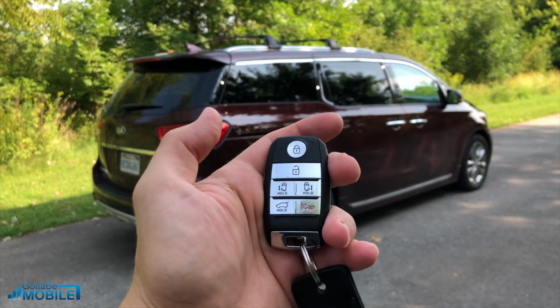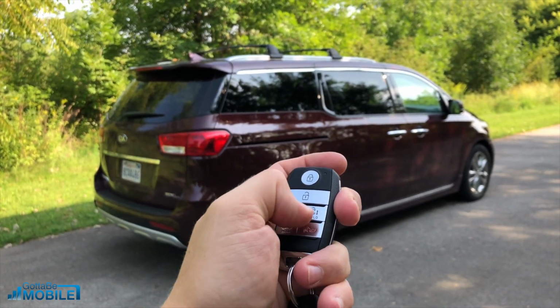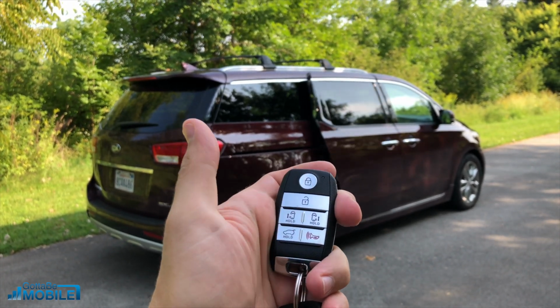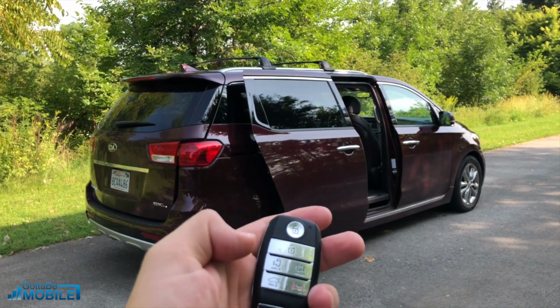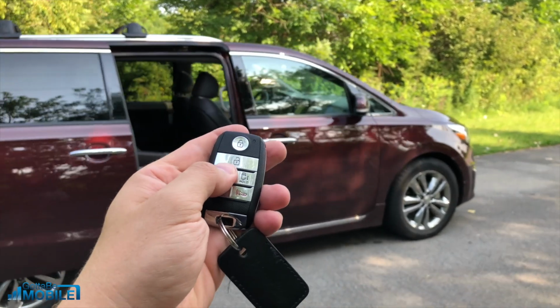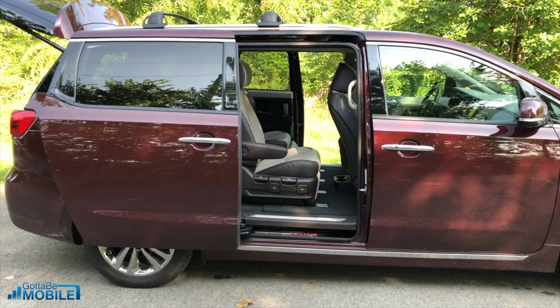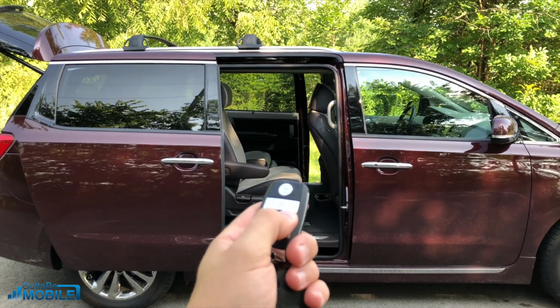Another really handy feature on the Kia Sedona SXL and on most higher end minivans is the key fob like this, which you can use to open up multiple doors or the back end. And you can really control the entire car just from your key fob, and it really simplifies getting kids and or other passengers in and out of the car. You can also close these doors so you don't have to worry about kids trying to close the door.